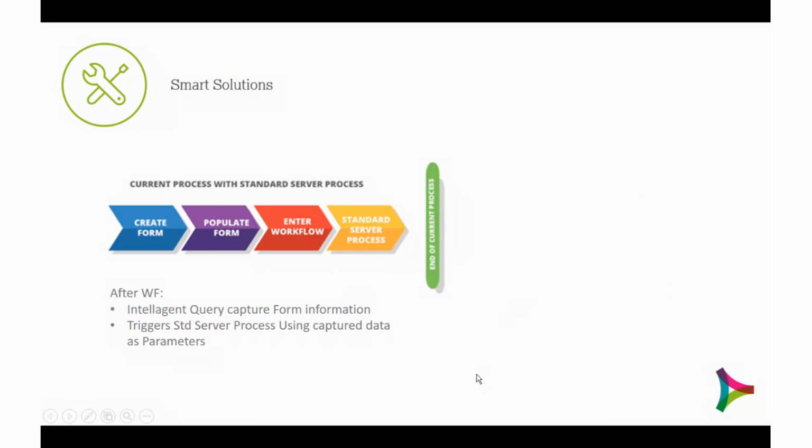So standardly on Agresso, we can create a form, you can populate a form, the form can go on the workflow, and you can even kick the workflow to start a standard server process with IntelliAgent. So you can have an IntelliAgent to query the information from the form, and then you can trigger a standard server process, because in the IntelliAgent, you just make a query, pick the information that you have on the form, and then use it to pass as parameters.